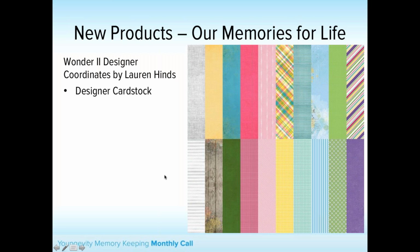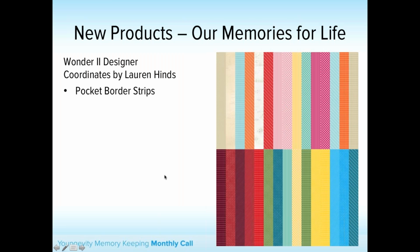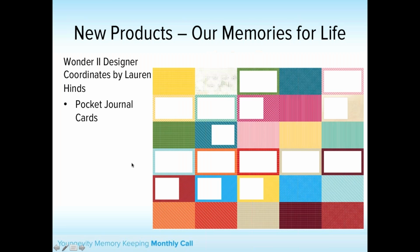So this is the designer cardstock. Here are pocket border strips, and again, such a beautiful rainbow of colors. It really does make me want to take these and put them into rainbow order. How many of you did the same thing? You're like, oh yeah, I love this little teal strip here and the yellows and pinks. So lots of diversity here. Pocket border strips from the Wander 2 collection. And then our pocket journal cards as well.